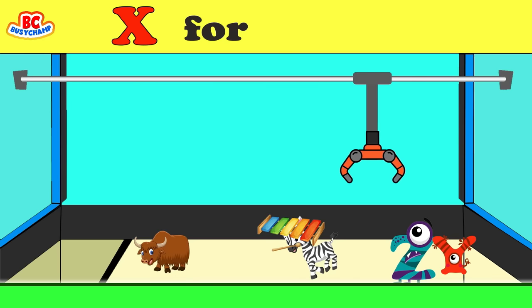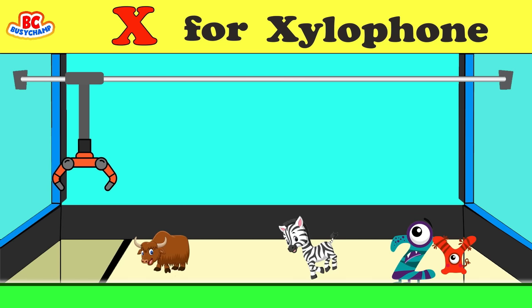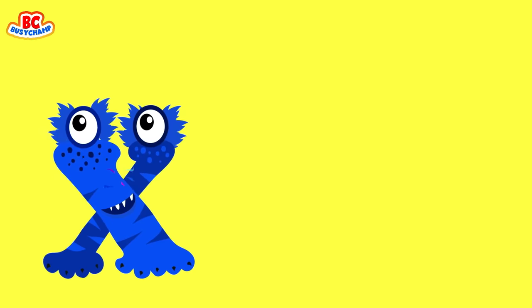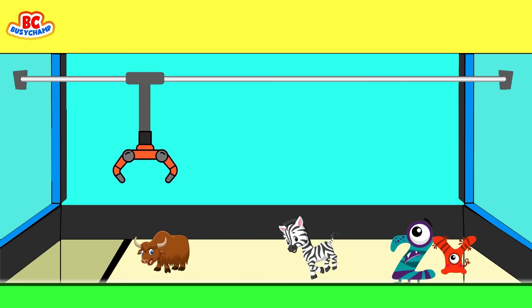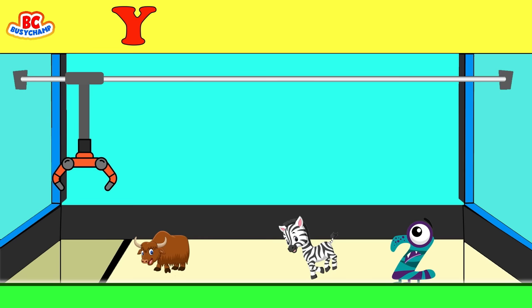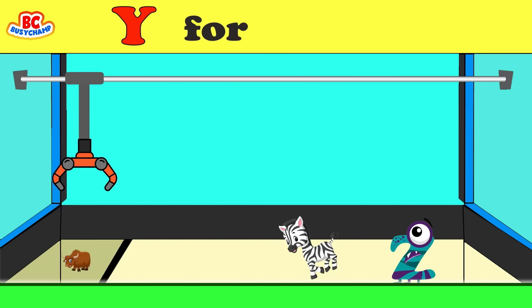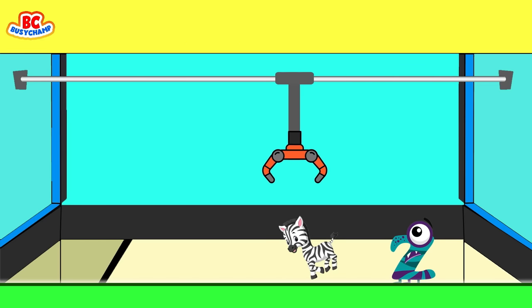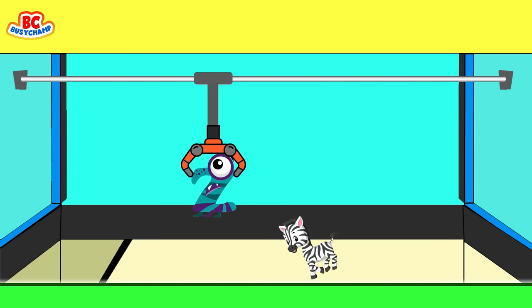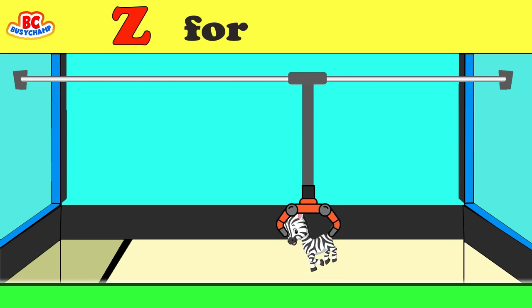And the object that starts with the letter X is xylophone. X for xylophone. Let's find the next alphabet. Y. Yes, it's a Y. And the object that starts with the letter Y is York. Y for York. Let's find the next letter. Z. And the object that starts with the letter Z is zebra.